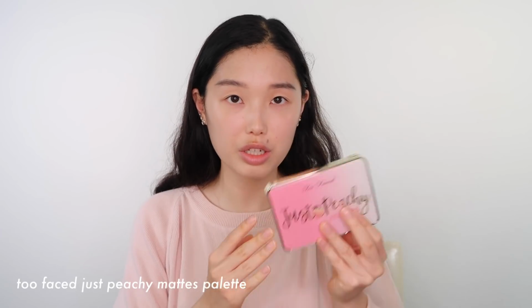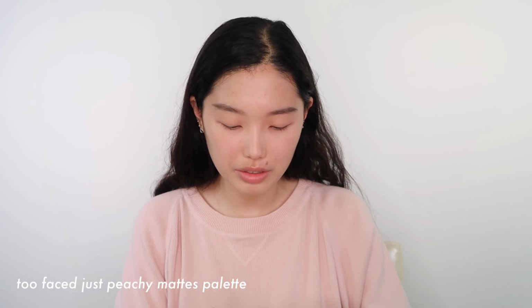I'm going to use my Just Peachy Matte palette from Too Faced. I think I'll start with Peach Tart. It's this light brown color here, and then I'll go darker near my crease. That's what I'm going to do. Okay, so I already primed my eyes. We're going to go for it. We're going to make the crease first. We're just going to cover our eye basically with brown.